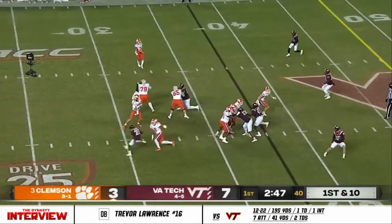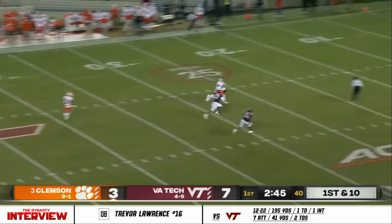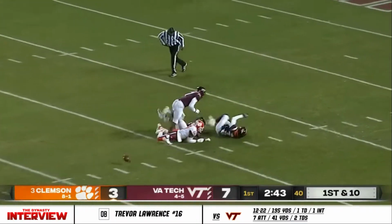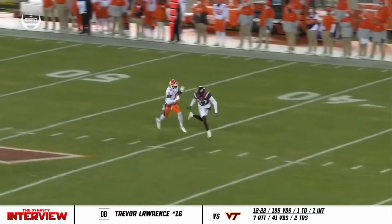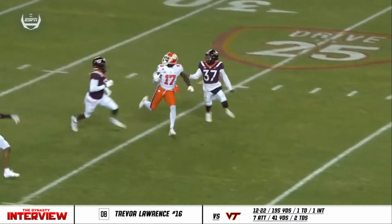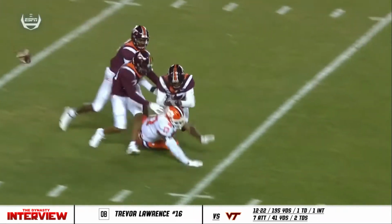Yeah. Play action. Lawrence has some time and launches downfield into triple coverage. They fake a handoff, and they're just trying to get a one-on-one matchup, trying to get the safety out of position. You see 17 comes back.